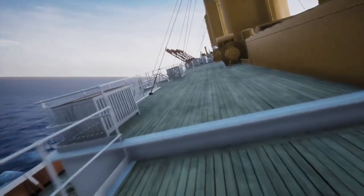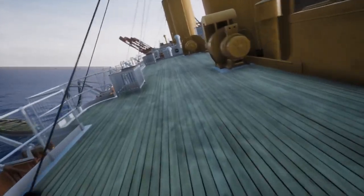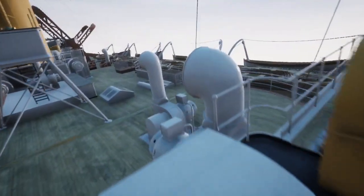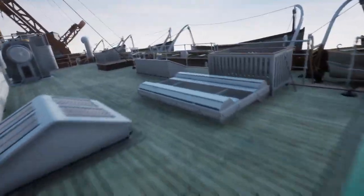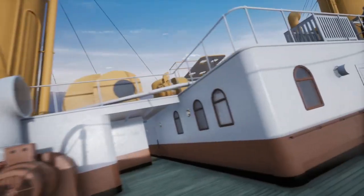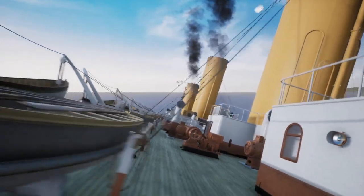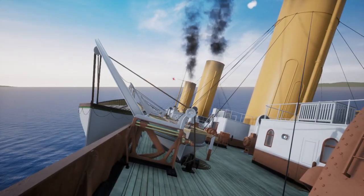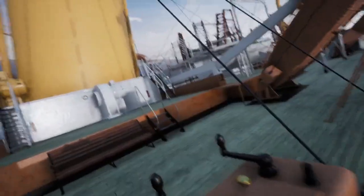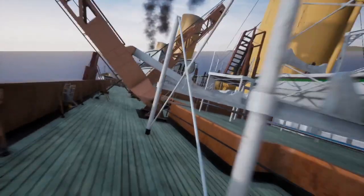Actually, no, let's go to the back of the ship. We need to look at the back of the ship before things get too crazy here. Make my way to the back here. I'm pretty sure one of the funnels does fall down on this. I didn't see it the first time when I did this. So I'm trying to keep an eye on the front here. Ooh, no.